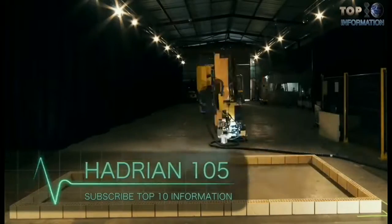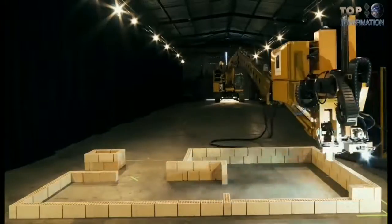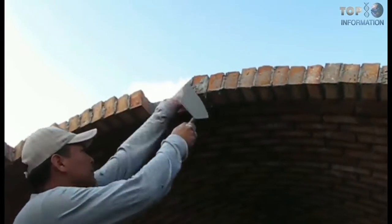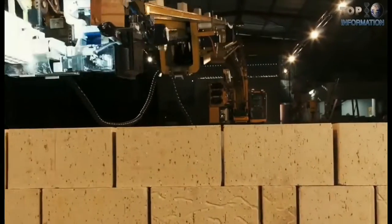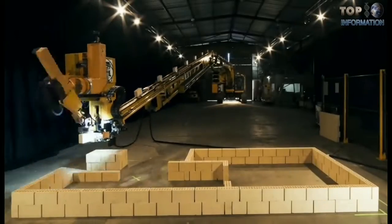Number 10. Hadrian 105. What will happen when humans get challenges from machines? Predictably, machines are going to outperform humans in every task. Hadrian 105 is a machine which works autonomously, without a human's help.